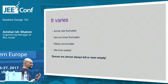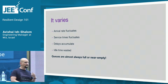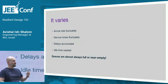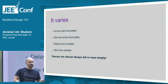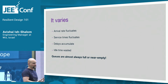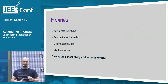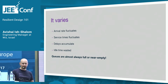So the problem with queues is that we have variation. The arrival rate is not fixed, and neither is the service rate. Because the service time and the arrival rates fluctuate, we have a kind of lose-lose situation, because we cannot bank the time in which we do nothing. If we have a CPU that doesn't have work, we can't use it later. The time just goes to waste. The capacity goes to waste. But if we're overloaded, the excess work accumulates in the queue. So we can only lose in this situation. That's a problem. The end result is that a queue is almost always either almost empty or very, very full. It's very hard to actually observe queues that are somewhere in the middle.